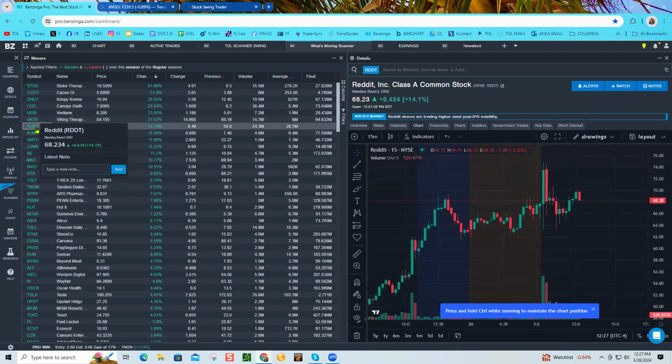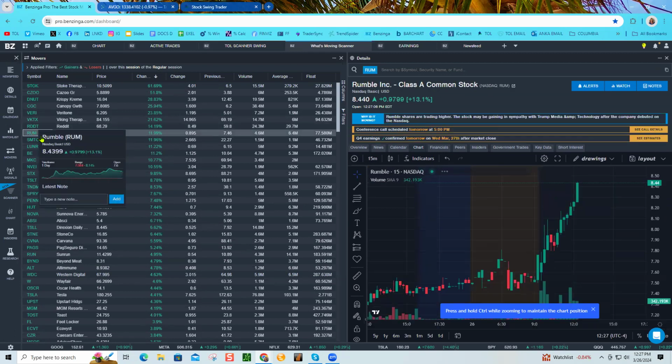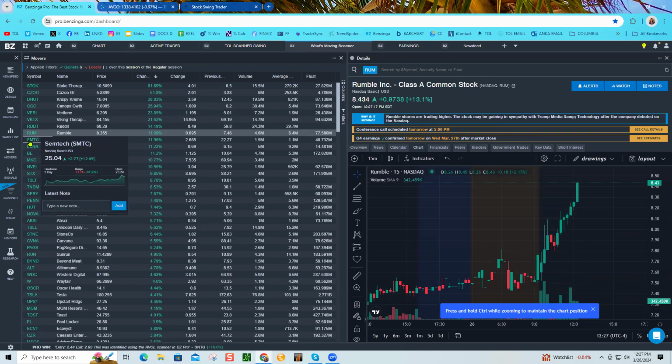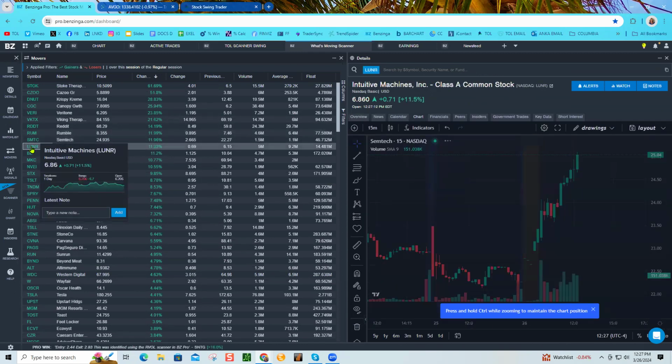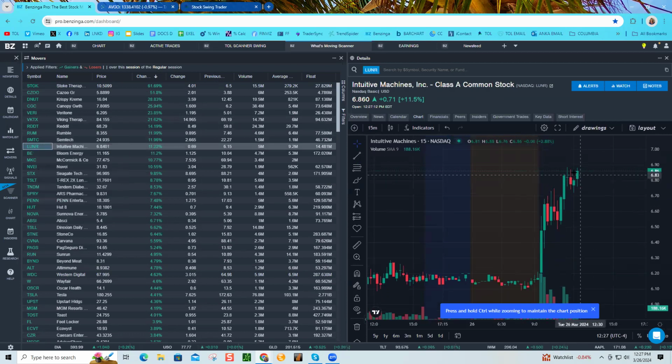This is Reddit. Okay, wow, Reddit, very interesting here. So it's not a breakout. If it's a breakout, you would like to see more of a Christmas light effect than anything else. I don't like the swingy side. Rumble. This could be, yeah, not quite a breakout. This was a mini breakout. This doesn't really qualify as a breakout, but you get the idea.